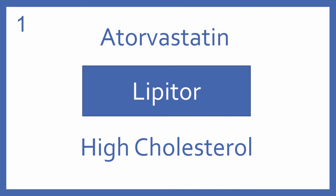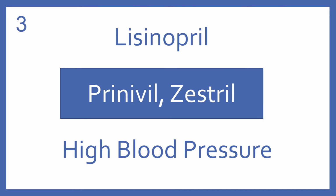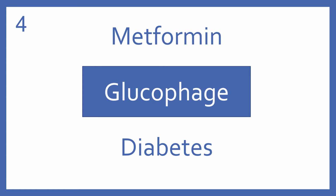Atorvastatin, brand name Lipitor. Atorvastatin is an HMG-CoA reductase inhibitor for high cholesterol. Levothyroxine, brand name Synthroid or Levoxyl. Levothyroxine is a thyroid hormone. Lisinopril, brand name Prinivil or Zestril. Lisinopril is an ACE inhibitor for high blood pressure.